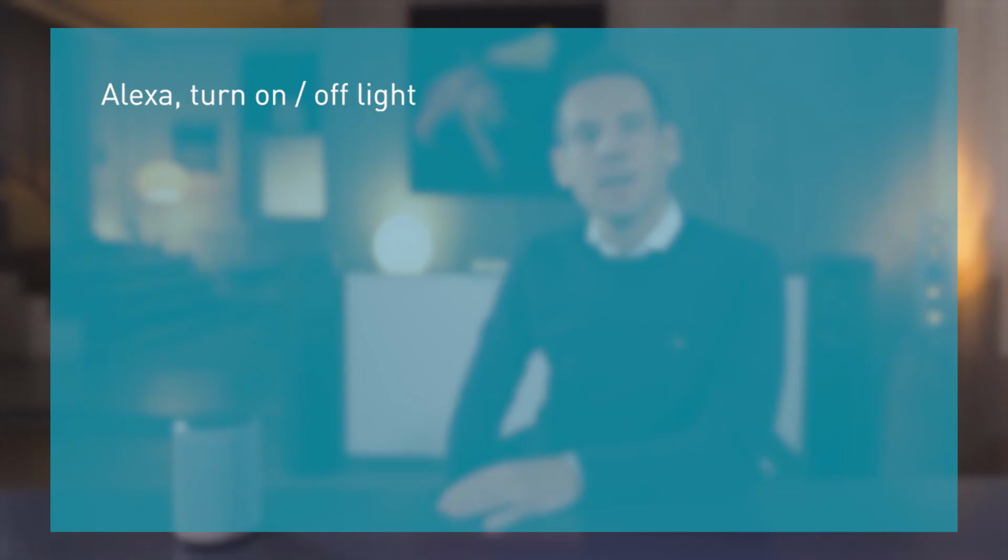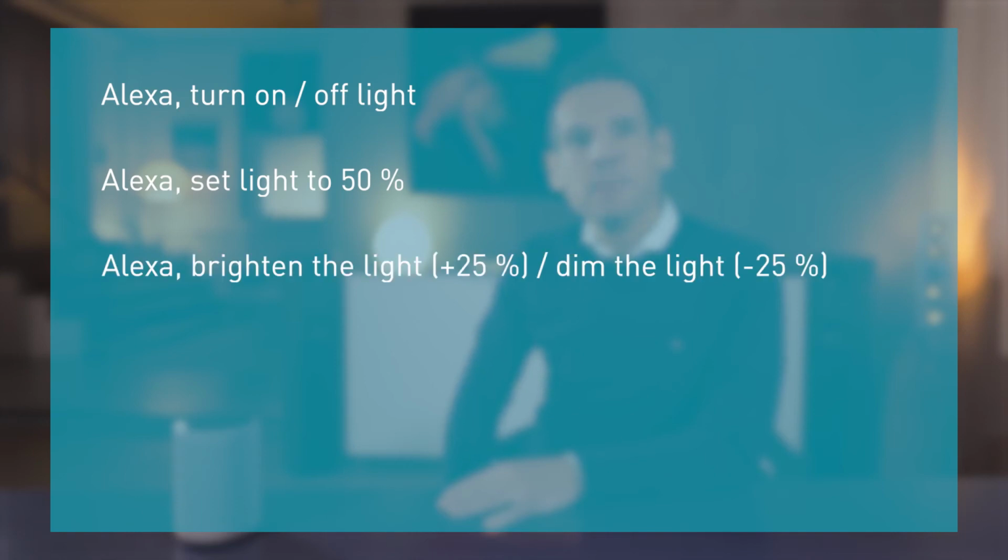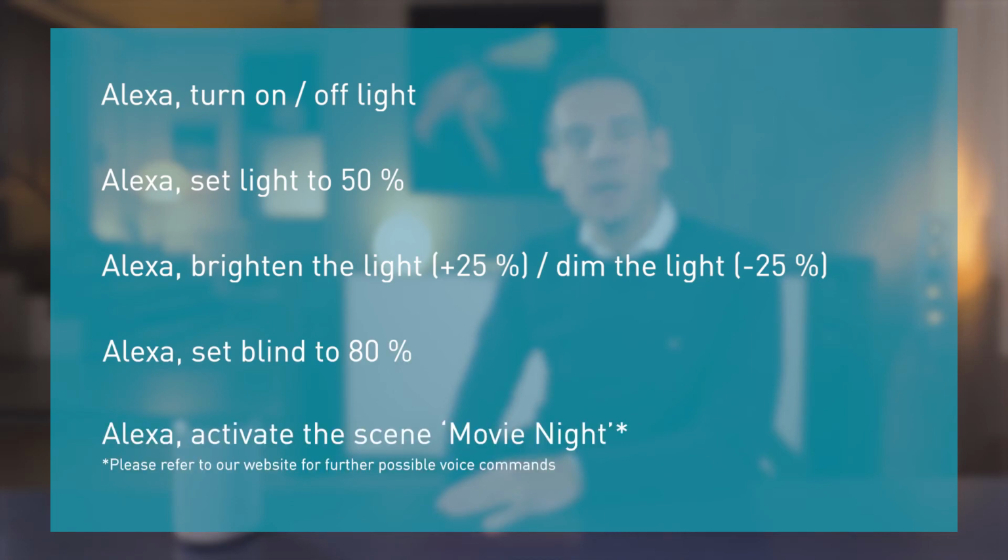The following voice commands are currently available. Alexa, turn on/off light. Alexa, set light to, for instance, 50%. Alexa, brighten or dim light. Alexa, set blind to 80%. Alexa, activate the scene Movie Night.